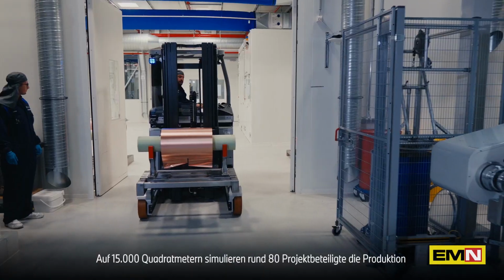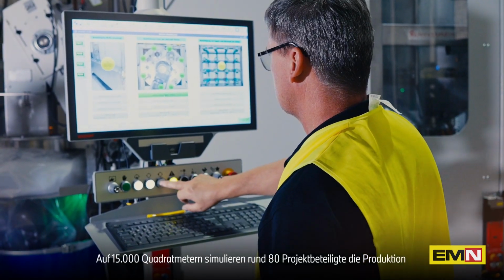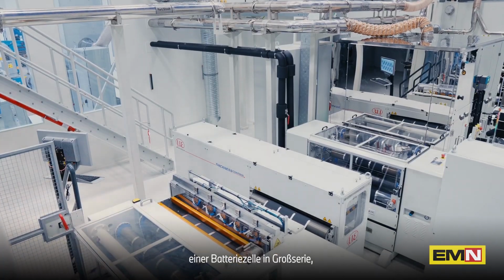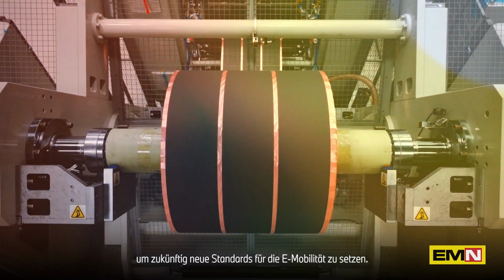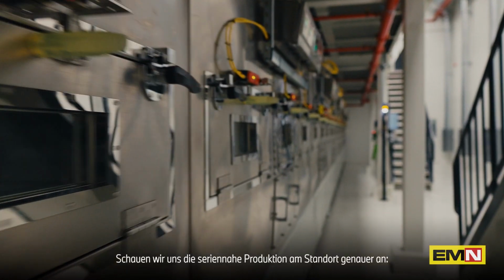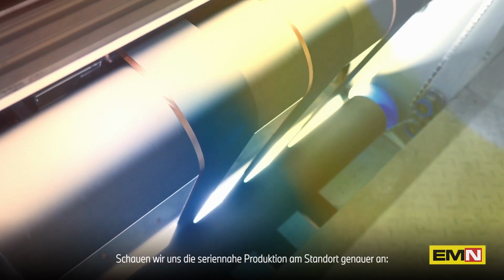On 15,000 square meters, around 80 project participants simulate the production of a battery cell in large-scale production to set new standards for e-mobility in the future. We take a closer look at the close-to-series production on site.